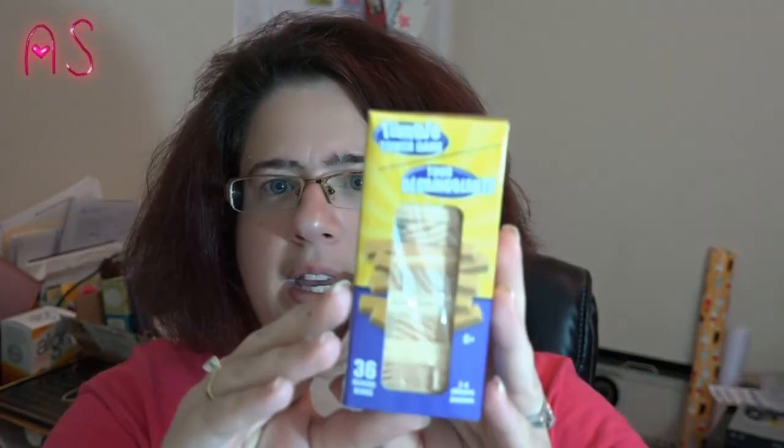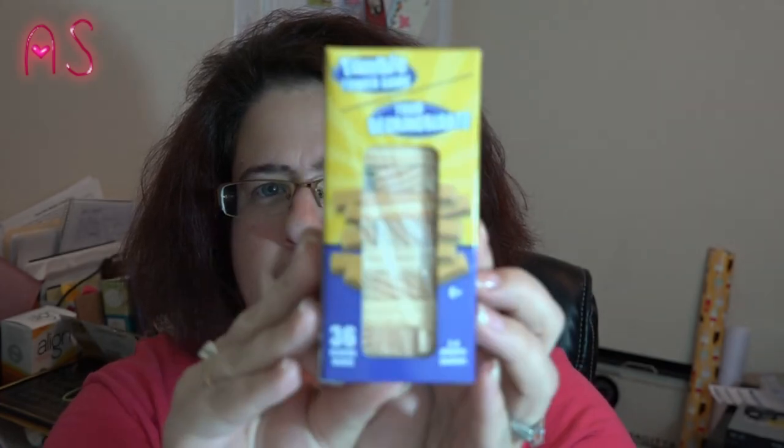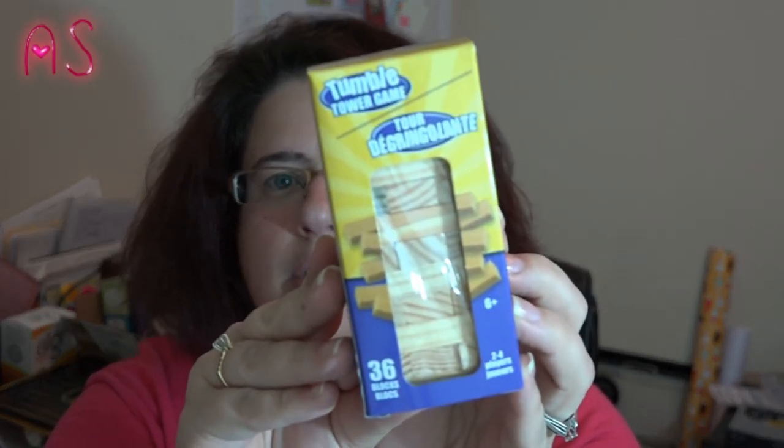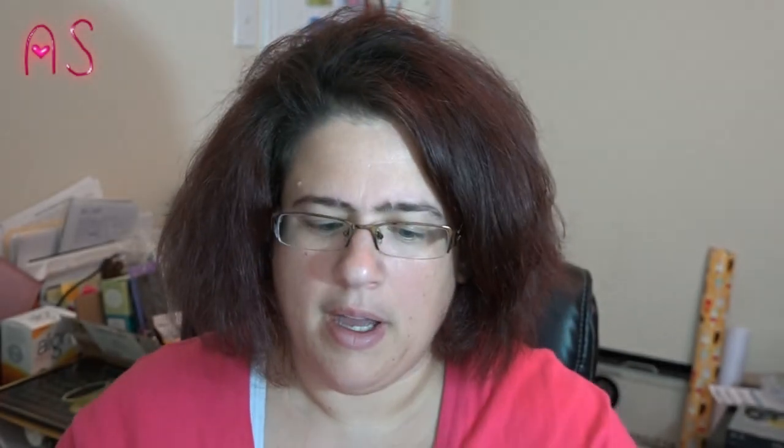I bought her this little tumble tower game. It's like a miniature Jenga game. I thought we could have like a family night playing games with this. So got that. She said she needed more Play-Doh, and so we got her 4-pack of the pastel.